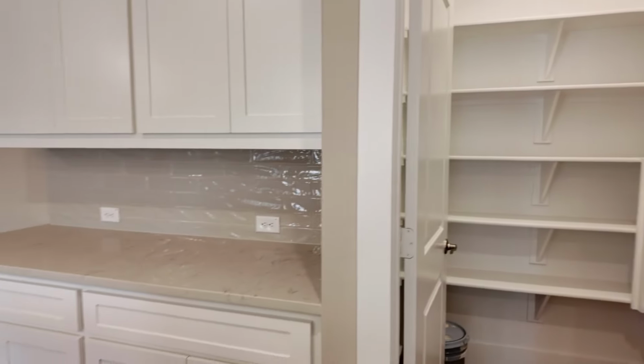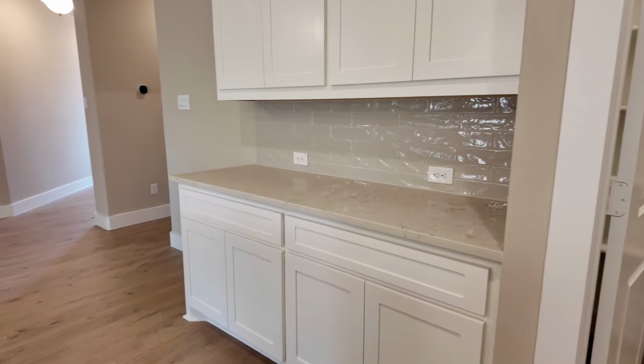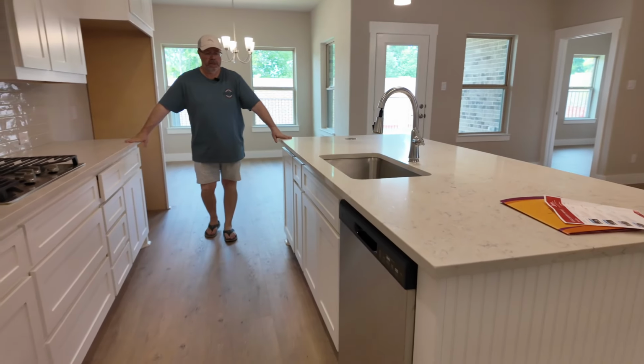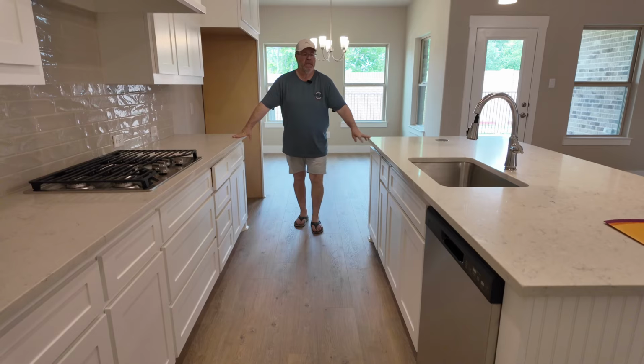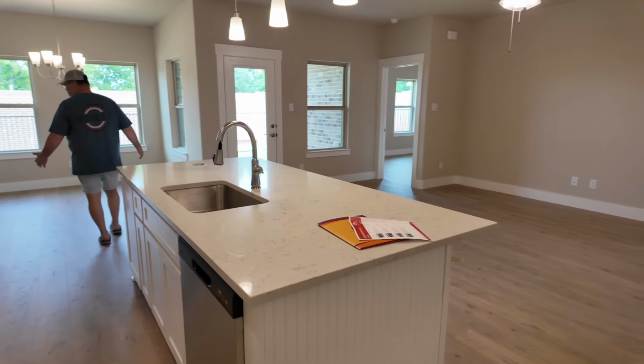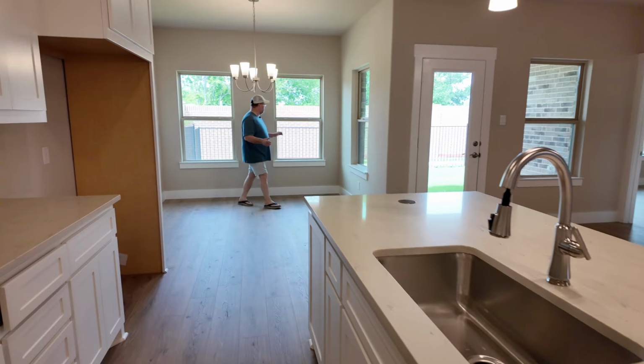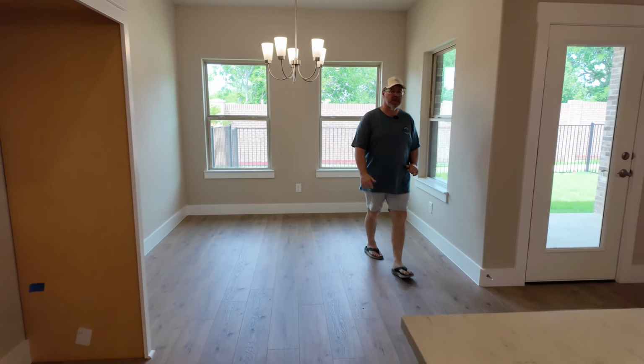But you can see it has everything that you want. Everything's easy glide. It's got plenty of counter space too. It's 1,400 square feet, you know? I mean, it's got a round table here, playing cards. Yeah, very nice. Plenty to do.